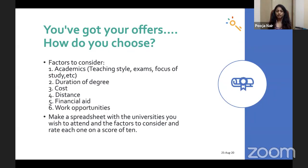There are two kinds. You get need-based and merit-based. So in the US, a lot of universities, you don't even really need to apply for merit-based aid. They give you aid based on the score. So for example, I didn't even have to apply, and a number of universities gave me merit-based aid based on my SAT scores and various other parts of my application.